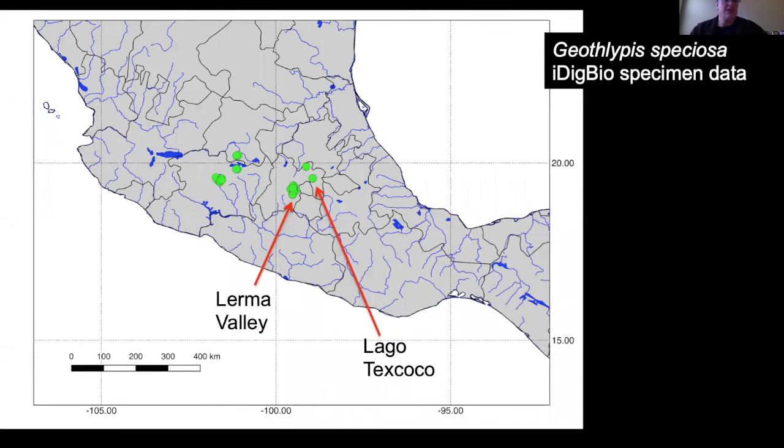The species is endemic to some of the same regions as Toluca wren, including the Valley of Mexico and the upper Rio Lerma Valley, although it appears to have been extirpated within historic times from the Valley of Mexico. We have specimens of this species from much further west than the Toluca wren, including these wetland areas here, more similar to recent eBird observations of the Toluca wren.